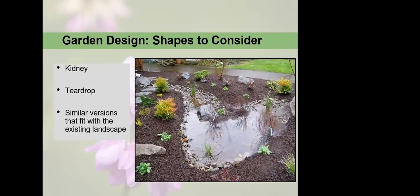And now we'll get out of those technical considerations for the sizing calculations and just look at some of the shapes to consider. By all means, you can plant a rain garden in the middle of your yard. It can be a nice oval or a circle. It's capturing water from your downspout. It's doing everything that a rain garden should do. And that's perfectly fine. Many people have made rain gardens like that.